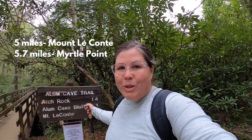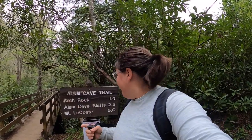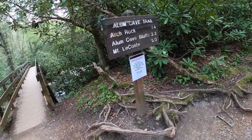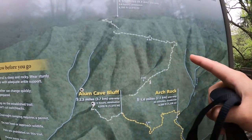The arch rock is supposed to be really pretty, so that'll be fun. That'll break it up, and then I'm definitely gonna stop at Alum Cave and enjoy it. I brought some snacks. Of course, my coffee and my water, so that might be where I have second breakfast. This is where a lot of people will stop. I'll definitely have fewer people on trail after the cave. Oh, goodness.